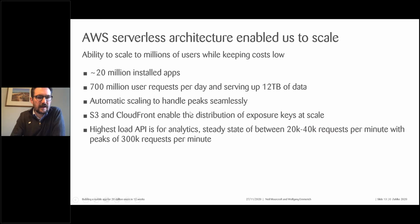And of course, that use of AWS and native architectures, it did us proud. We were able to scale to millions of users and still keep the cost relatively low. So currently round about 20 million installs of the app, 700 million user requests per day. We're serving up around 12 terabytes of data each day. And we make use of the automatic scaling of the infrastructure to be able to handle those peaks and troughs seamlessly. Huge amount of S3 use and CloudFront to distribute the keys at scale, make sure they get out there quickly.